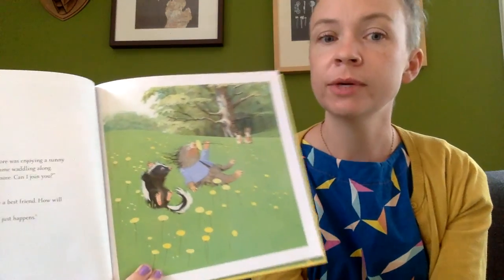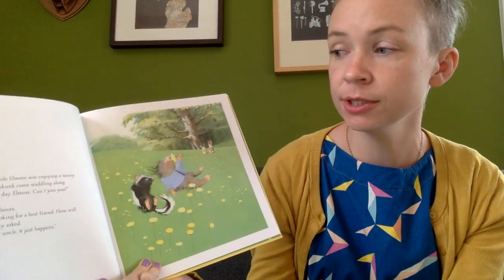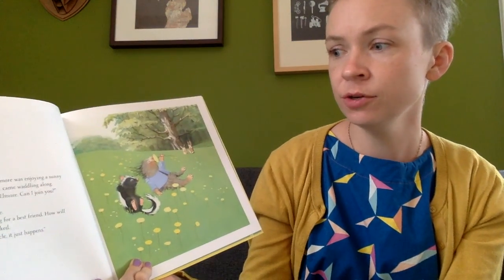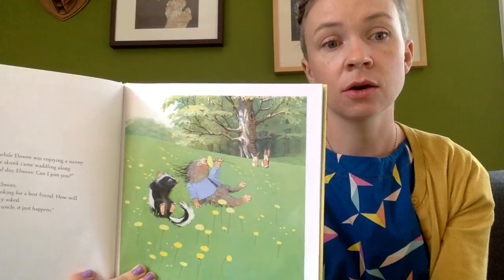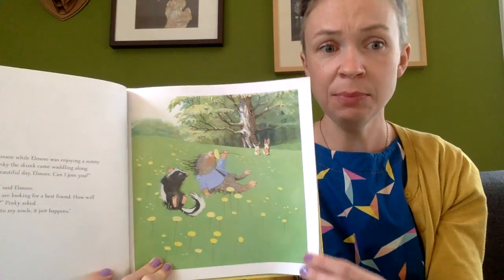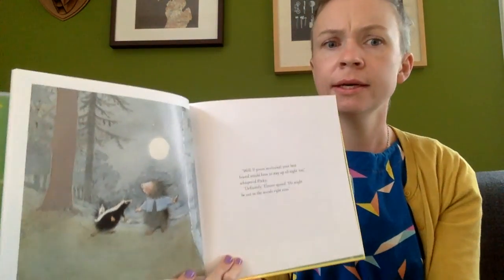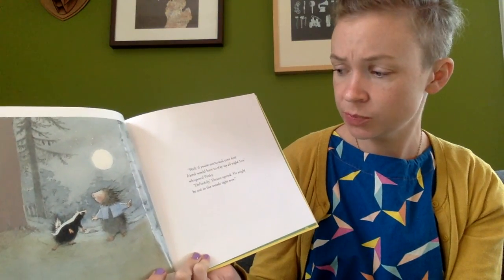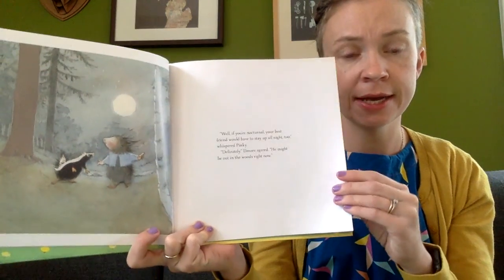One afternoon, when Elmer was enjoying a sunny moment, Pinkie the skunk came waddling along. "What a beautiful day, Elmer. Can I join you?" asked Pinkie. "Please do," said Elmer. "I hear you are looking for a best friend. How will you find one?" Pinkie asked. "According to my grandpa, it just happens," said Elmer. "Well, if you're nocturnal, your best friend would have to stay up all night too," whispered Pinkie. "Definitely," Elmer agreed. "He might be out in the woods right now."